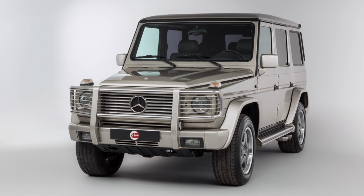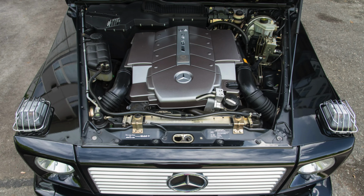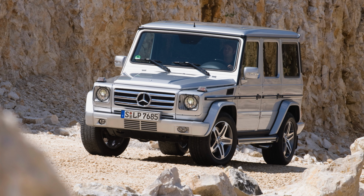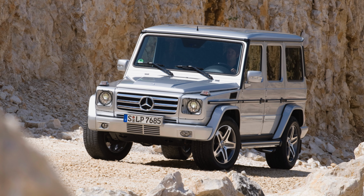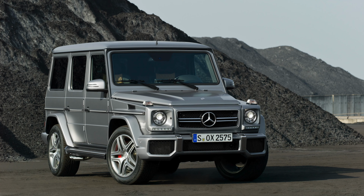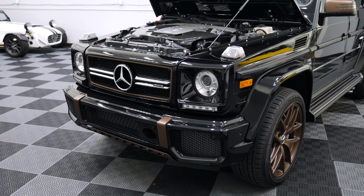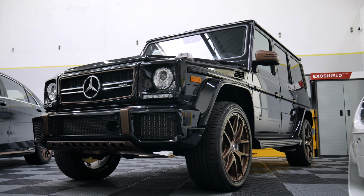AMG models from the 1990s are very rare, and the real explosion in popularity started with the introduction of the G55 to the US market. The biggest jump in power was with the introduction of the supercharged engine in 2005 to the G55. The main performance difference with the G63 compared to the G55 was the switch to a faster shifting 7-speed transmission over the old 5-speed. The G65 also has the 7-speed transmission, but don't expect it to be any faster than a G63.